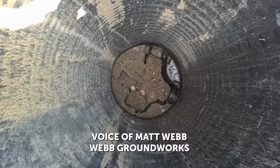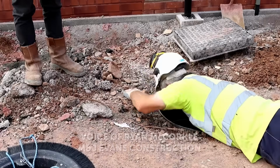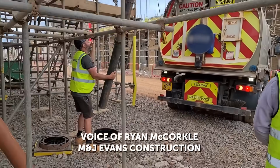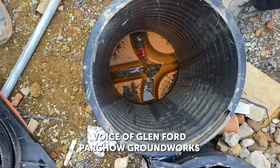Debris obviously falls down there, and then you've got to get a jetting team in to come and remove that debris. And we have to dig down, take the shaft completely out to get them clean. It's a big job. We've had to dig round, take all the sections off, work back to the top, clean them out.